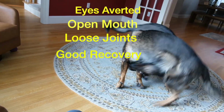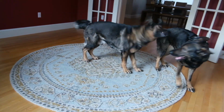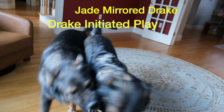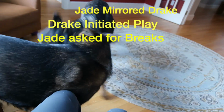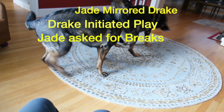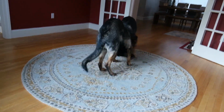When Jade did get injured, something hurt, she recovered really quickly, saying, I forgive you and I still want to play. Jade, in this case, mirrored Drake's play quite often. He's a bit older, and Drake was the dog that was more engaged. He started the play nearly every time. What became on my radar was that Jade had asked for breaks 2 or 3 times. If your dog asks for breaks repeatedly, that's when you want to step in and give them a pause.